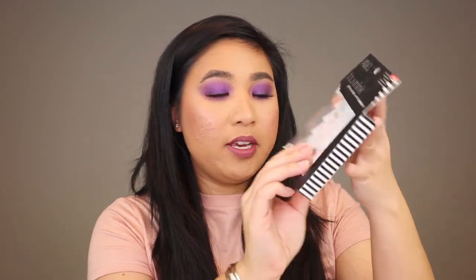So the Ardell Demi Wispies are really nice. The faux mink ones look a little bit more realistic. I mean, people will know you have false lashes either way, but I feel like they do look a little bit more realistic, and they are softer. So even though I like pretty much all Ardell lashes, I would say the faux mink ones are my preferred ones that I use. And this style specifically is 811.